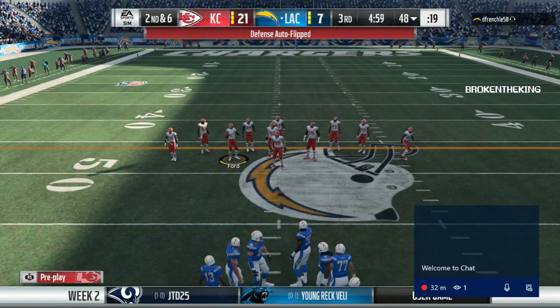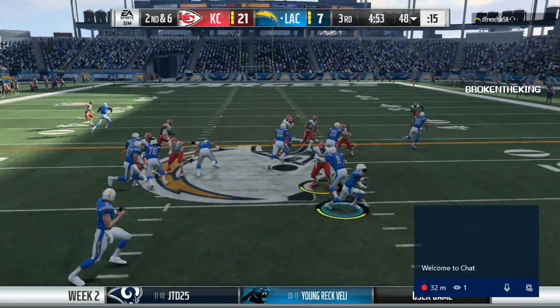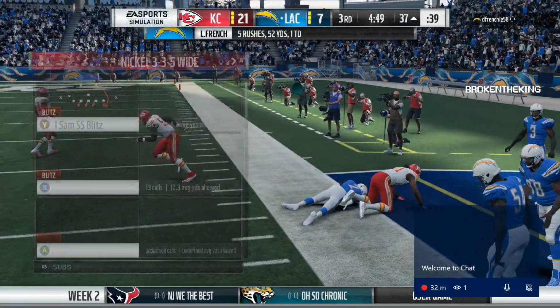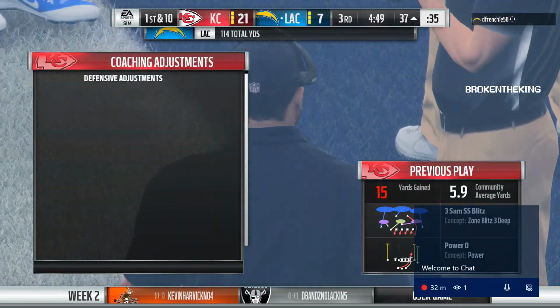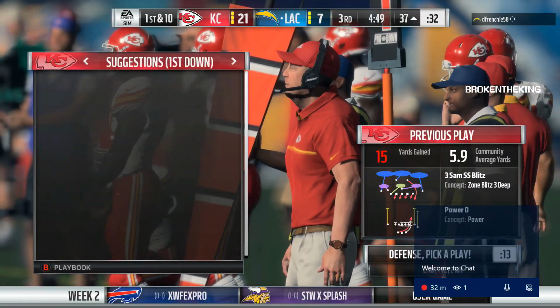See if they stay on the ground for 2nd down. They'll run it now out of the gun. Room to run inside the 40. Give them 15 yards on that one and a Charger 1st down. I'm okay with the call there. In fact, I actually like it. I know they're down a couple of scores, but the running game worked in that situation. I would continue to go in that direction.